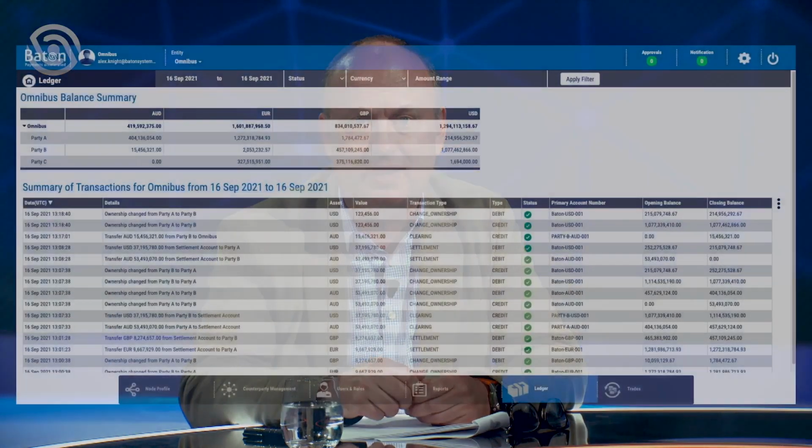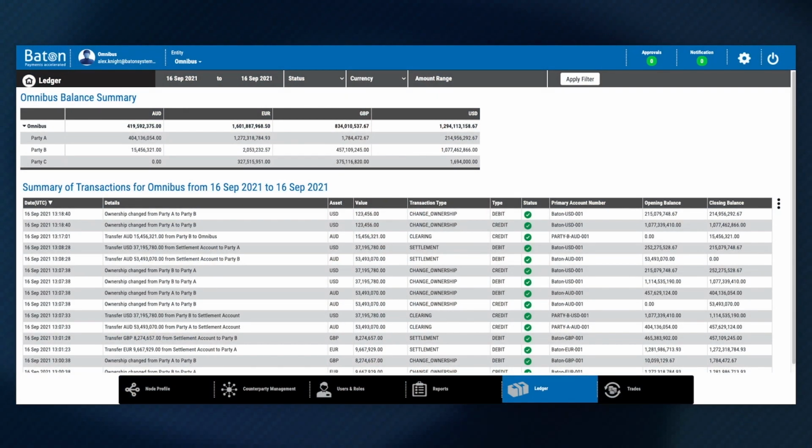Let's have a look at the product. Here we have 3 affiliated entities that are holding cash in 4 different currency-specific accounts. The ownership of these assets is reflected in the digital wallets held by each of these entities on the Baton ledger. The whole process is governed by a rulebook to provide legal certainty.